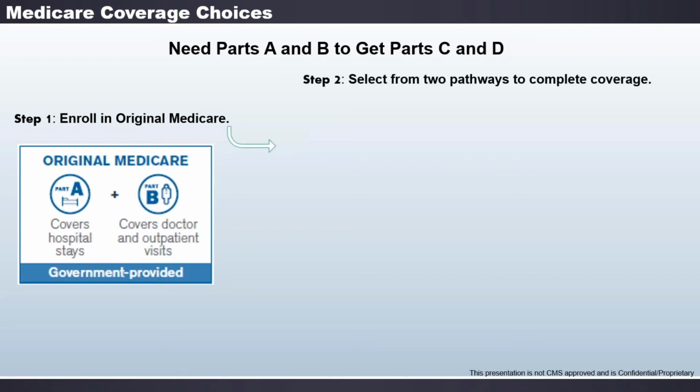And then step two, select. You have two different pathways that the customer can take, depending on what's going to fit their needs best. Original Medicare includes Part A and Part B. They can choose to buy a Medigap plan, but they must have Part A and B first in order to do that. Part D, the Medicare prescription drug plans: to buy a PDP, you have to have Part A only, Part B only, or both. Gets a little confusing in there.